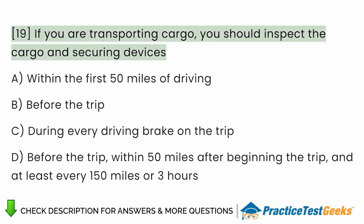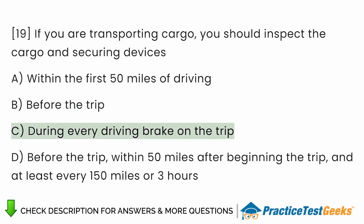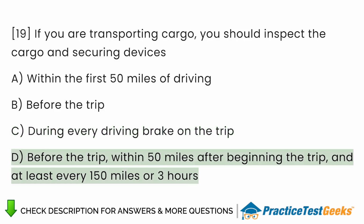If you are transporting cargo, you should inspect the cargo and securing devices. A. Within the first 50 miles of driving. B. Before the trip. C. During every driving break on the trip. D. Before the trip, within 50 miles after beginning the trip, and at least every 150 miles or 3 hours.